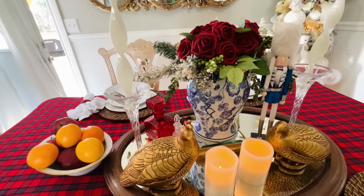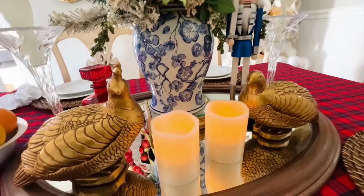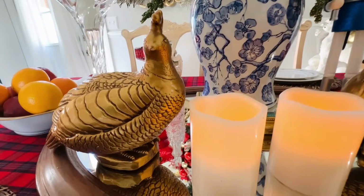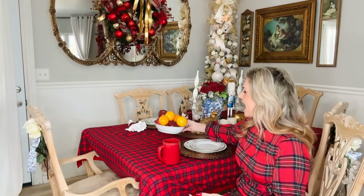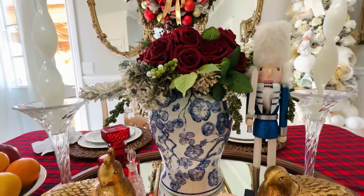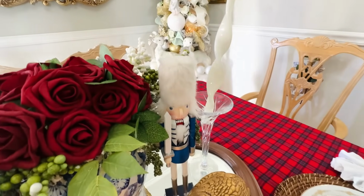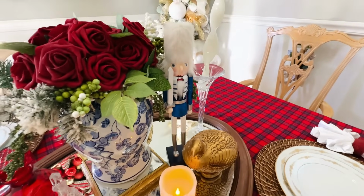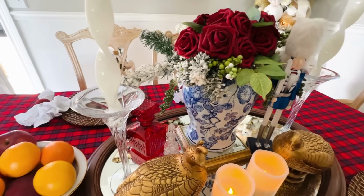I think for the holidays, it's also really nice to just set out fruit. I know I have so much candy set around, but I also like to set out fruit to kind of pull in that natural element. And then for my candlesticks, I found these beautiful candlesticks, again, at a resale shop. And then at Home Goods, I found these lovely spiral candlesticks that are absolutely gorgeous.